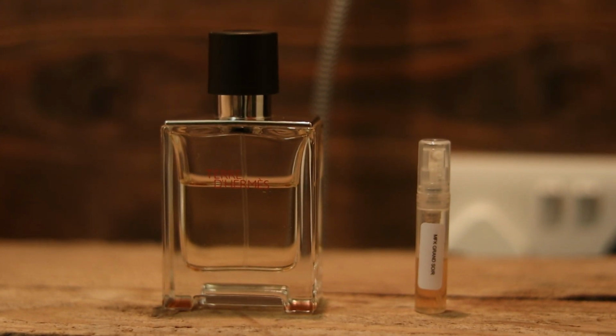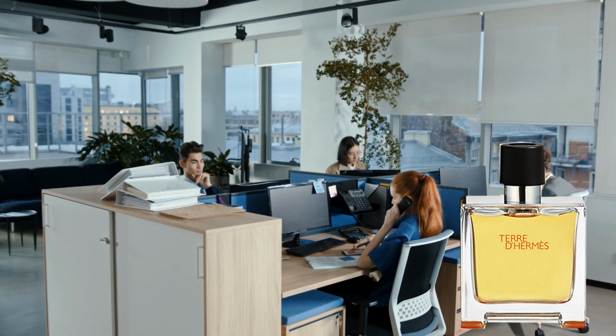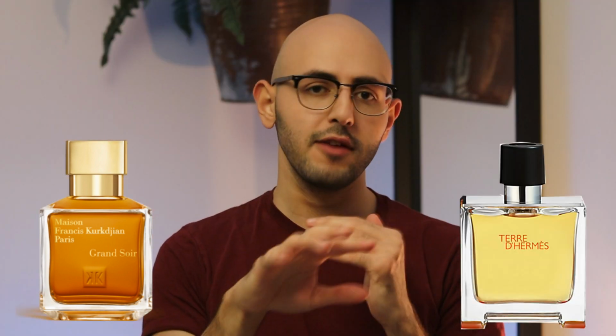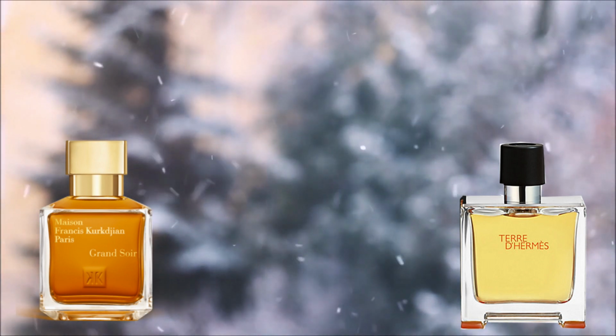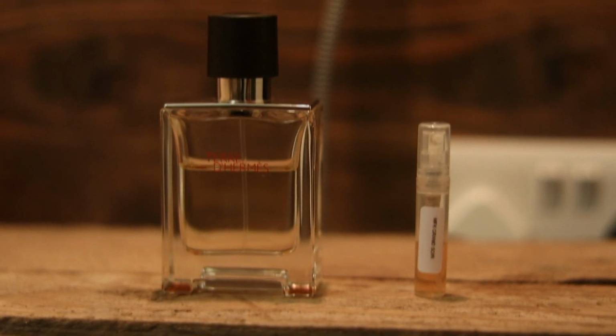That's made Terre d'Hermès, I might say, go towards an office scent, and Grand Soir is more of a date night scent, it's a close encounter. I think this makes a cold weather signature scent. It's still heavy, but I could definitely see this replacing something like Armani Code Absolu or Prada L'Homme Intense as your cold weather signature, or even Layton. Nice. Very nice, and I can imagine this lasts over 12 hours easily.